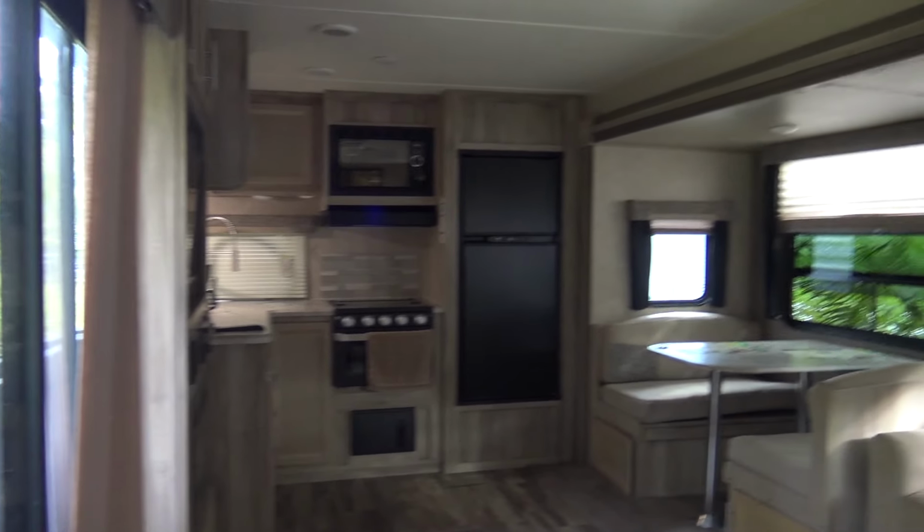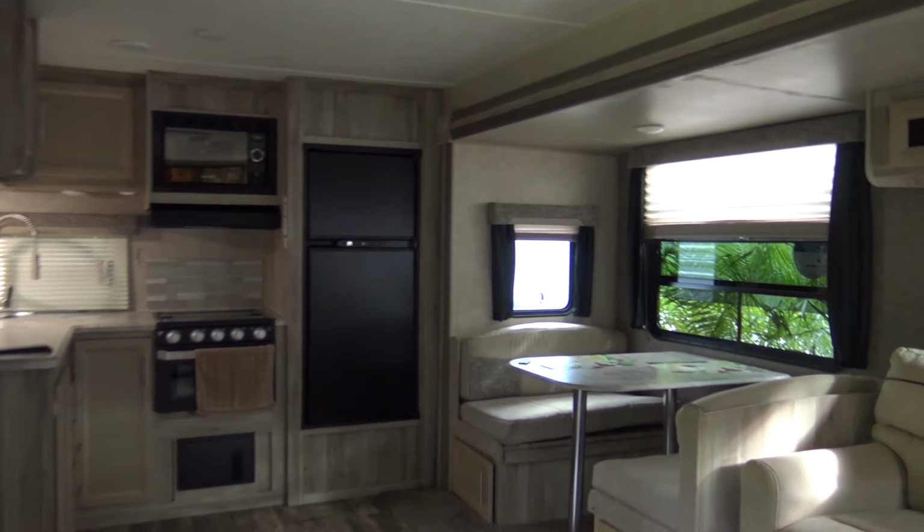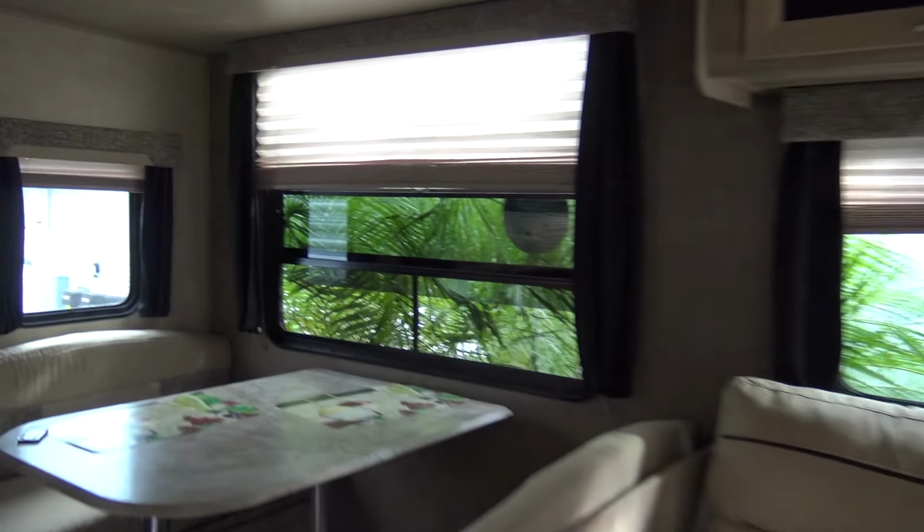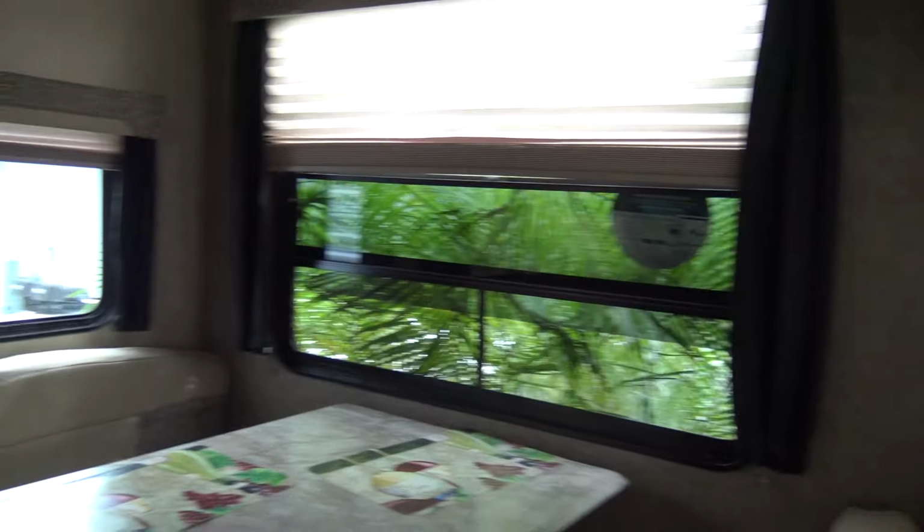The AC is not on right now. It was 52 last night, so you can tell it's a nice day. I've got the doors and windows open, and the slide-out is just up to this pygmy date palm. But here you have it.